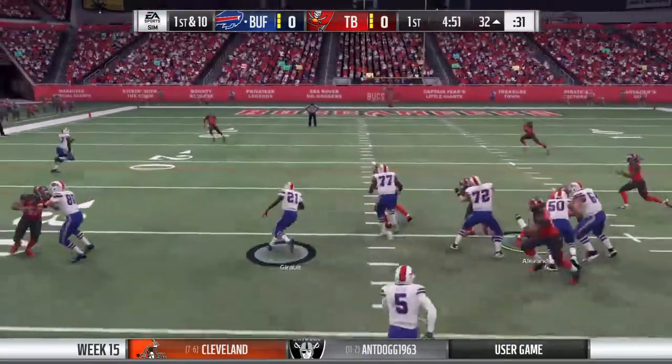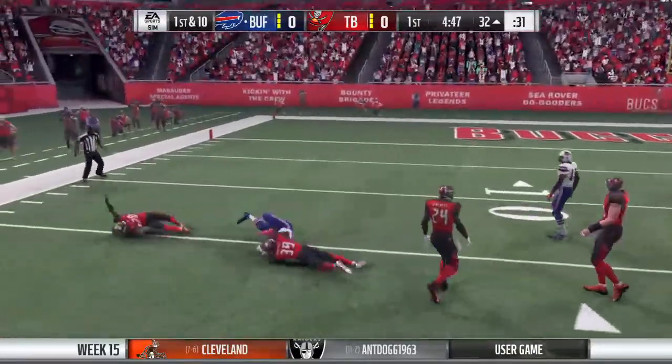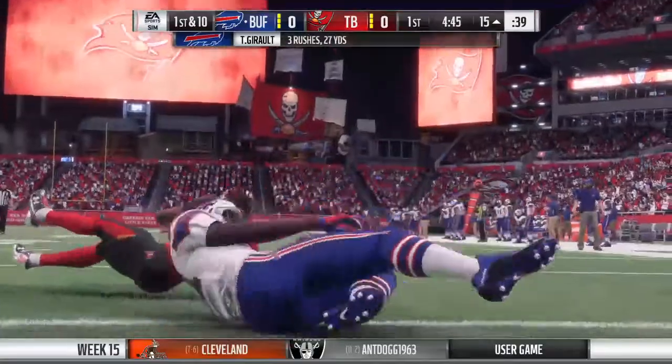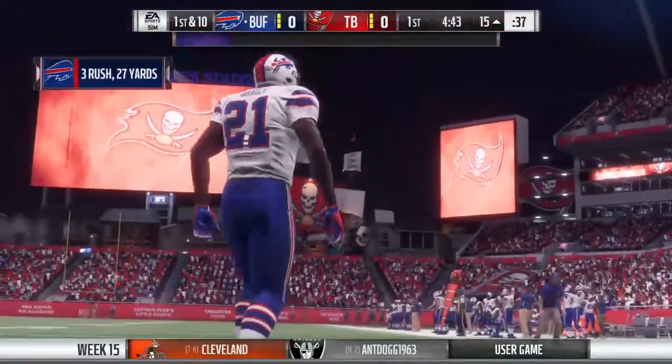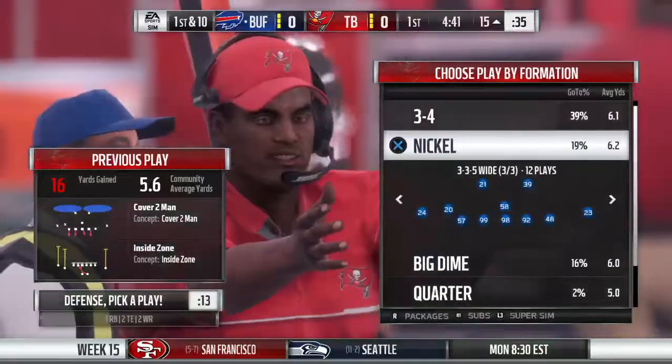They'll run it now out of the gun. And an alley to run. And taking it to the 15-yard line before he's brought down. 16 yards there, and the Bills have a first down. That's his longest run of the first quarter.